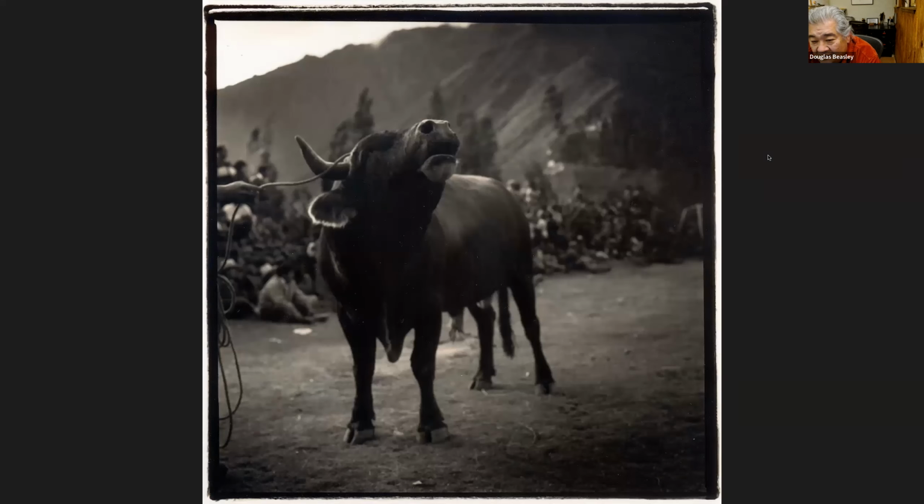It's a bull at a ceremony. And to me, the spiritual feeling came from getting in close to it and getting low to the ground with the bull looking up. That changed things. As opposed to looking just at it, it's showing me something, I feel. I like the hand off to the left edge too, and that bit of rope.